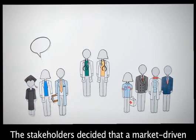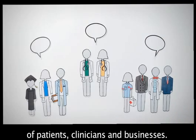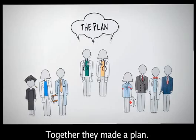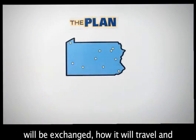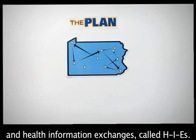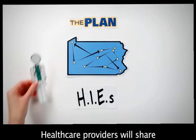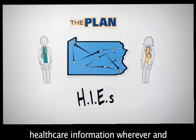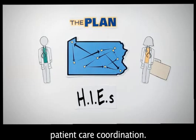The stakeholders decided that a market-driven approach was best to serve the interests of patients, clinicians, and businesses. Together, they made a plan. The plan laid out how health information will be exchanged, how it will travel and connect to every corner of the state's health systems and health information exchanges, called HIEs. Healthcare providers will share healthcare information wherever and whenever it is needed to improve patient care coordination.